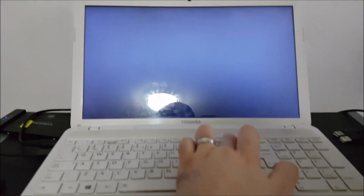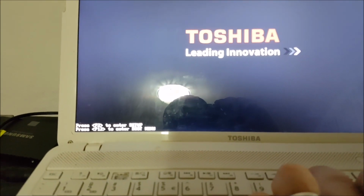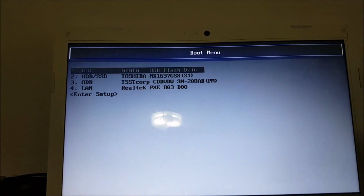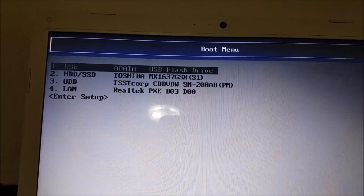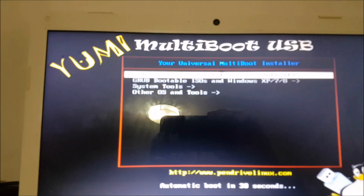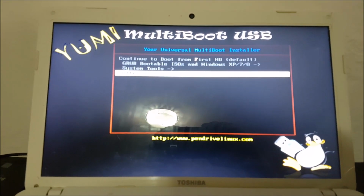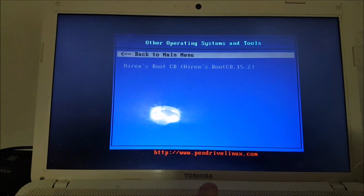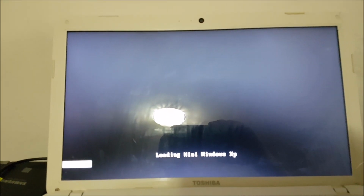And I think we have to press F12 on this particular Toshiba to enter the boot menu, which is perfect. This is the drive that I want to boot from, the first. This is my bootable thumb drive. As you can see, Yummy, other OS and tools, Hiren's Boot CD correctly, and Mini Windows XP.